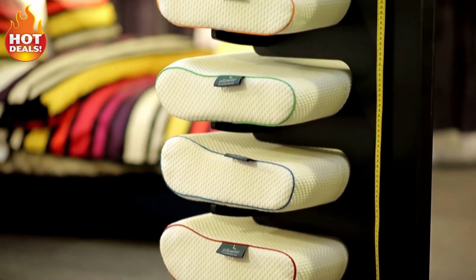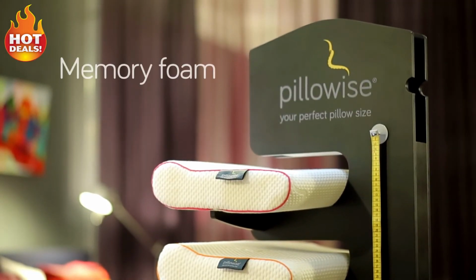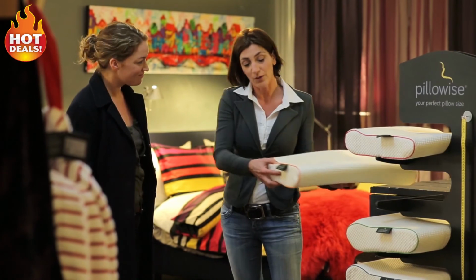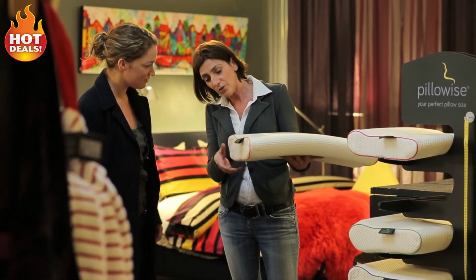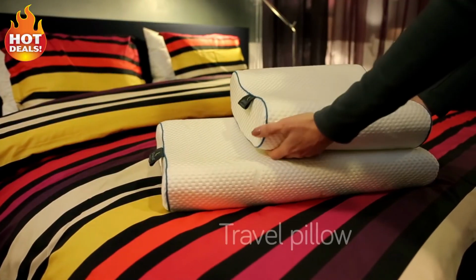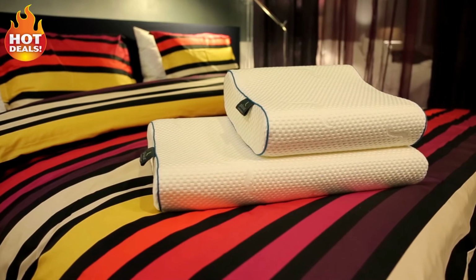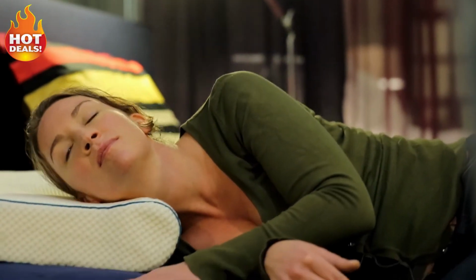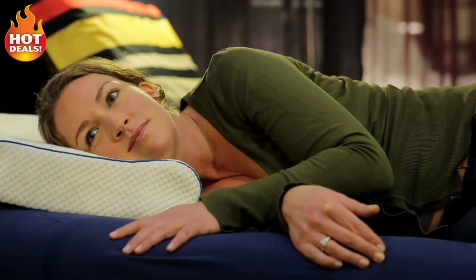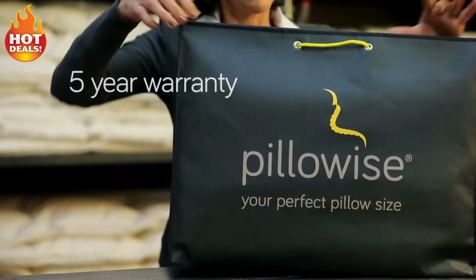Made in the Netherlands, Pillowwise uses only the best materials, highest quality non-toxic memory foam, and a removable washable cover made with soft moisture regulating tencel. There's even a Pillowwise travel pillow, so you can enjoy tailor-made comfort wherever you go. To assure you of your best night's sleep again and again, we give you a 5-year product warranty.